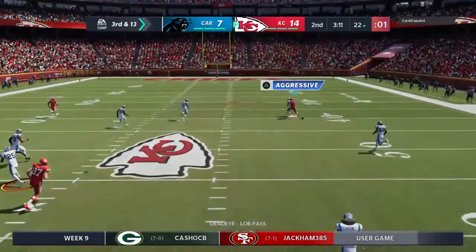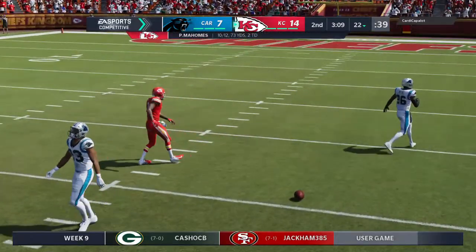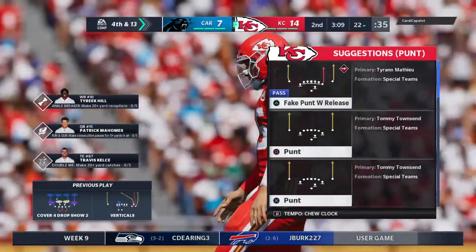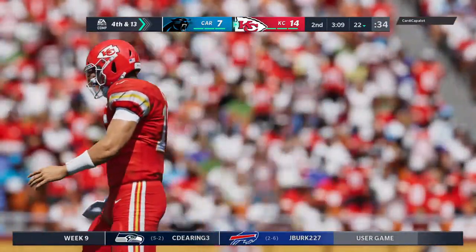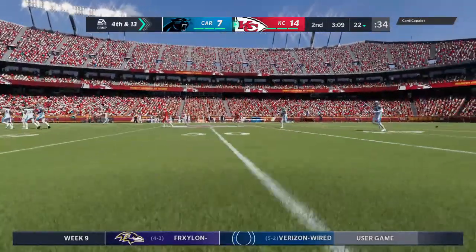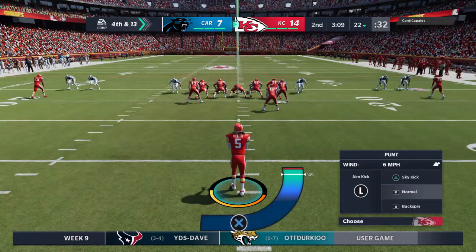He'll look to throw, taking a deep shot here for Hardman. And it's knocked away and incomplete. That could be the stop this defense needed to get them back on track. They've been pretty well dissected by the offense here in the first half. After that possession, now they know that they can compete with this offense. On fourth down, Tommy Townsend to punt for Kansas City.